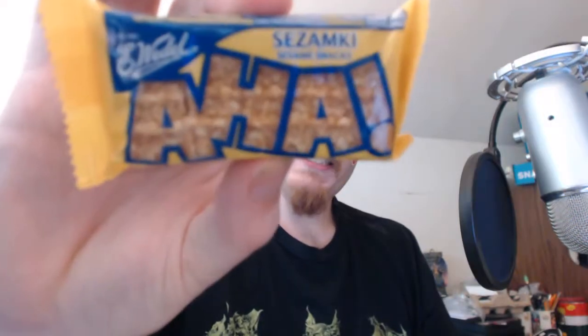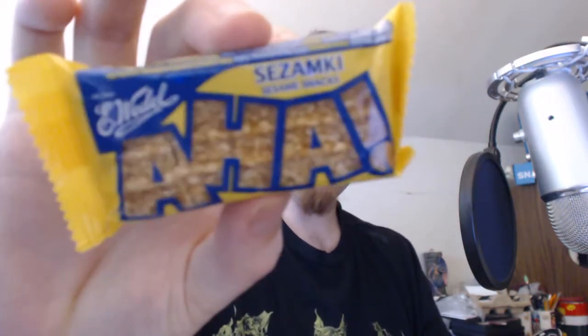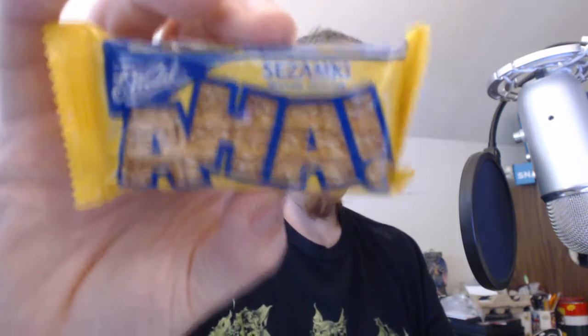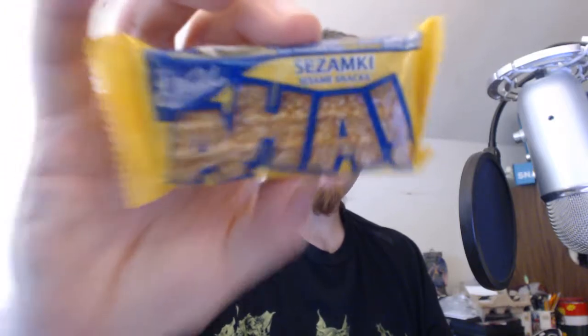Our first candy that we have today is called the Aha Bar. Okay, then. The first item we have today is the Aha Bars. Popular amongst all detectives and Sherlock Holmes cosplayers. These apparently are named after the sound that they make after you break a piece off. According to the thing I read, they are a sesame seed roll rolled in sugar.